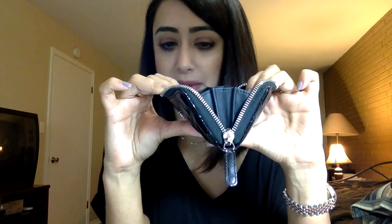So let me take all the stuff out for you so you can see. I had a viewer ask me how many cards it can hold. And the answer is it can hold a ton. I have about 14 cards in there, and it's very comfortable. So this is what it looks like empty, and you can see how far this expands.